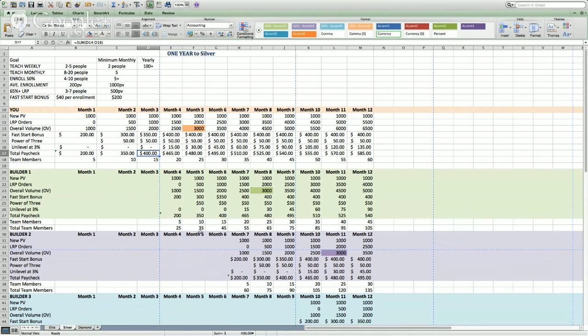After 5 months, you have about 35 enrollments. After a year with one builder, you have over 105 enrollments. If you were doing it just by yourself, you'd only have about 60 enrollments. And you can go through and look at this, at the dollar amount and the volume that is created just by having one builder.